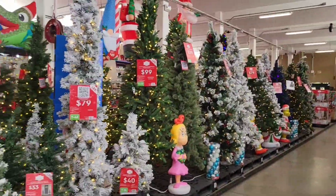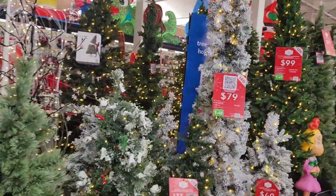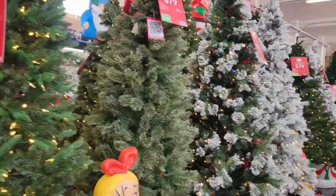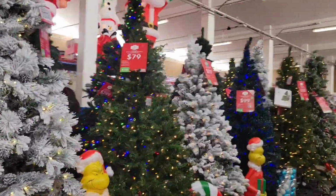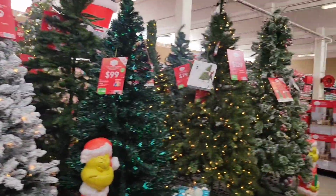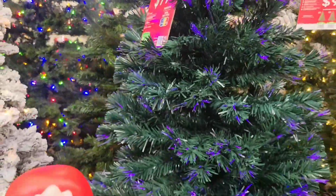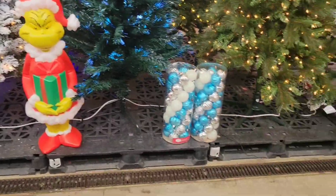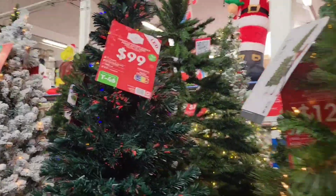So come over here, you've got all your Christmas decorations, trees, all sorts of different varieties of trees, and they just go for $99. Awesome how they go. There are just so many tree selections, and they just keep going. I like this one with the blue lights. This is cool. I might have to get this one. Oh, it even turns purple. And then there's the Grinch, some ornaments, and look at this, $129. See how much this one's only $99? Not bad.